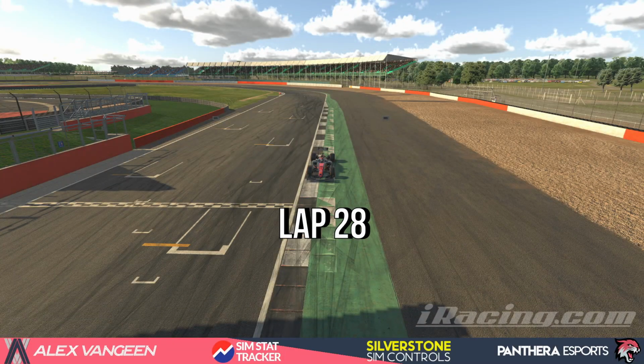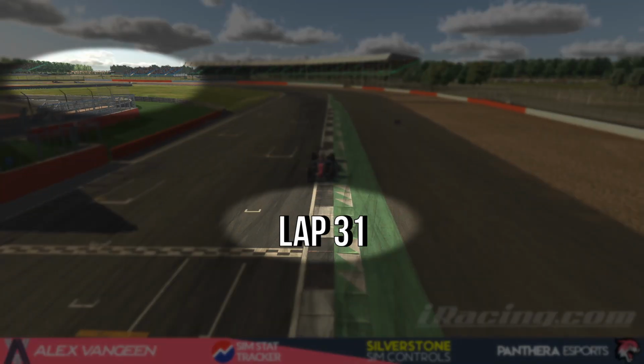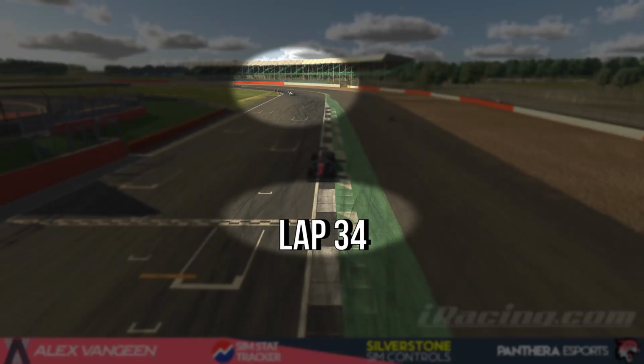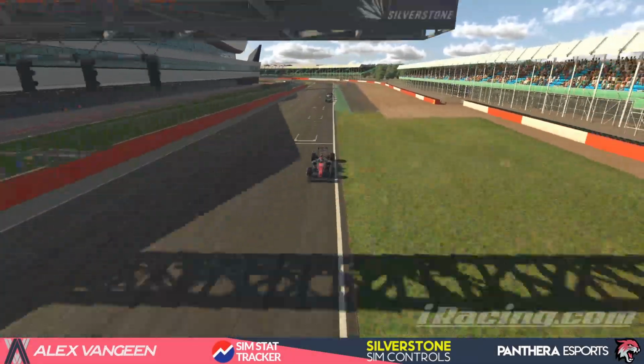As we head into the next few laps, you watch the back of the screen, you can slowly see the other cars getting closer and closer to me as my pace drops off, as my tyres start to scream, as we get really, really close and we come into the start of the final lap. They are right behind me.